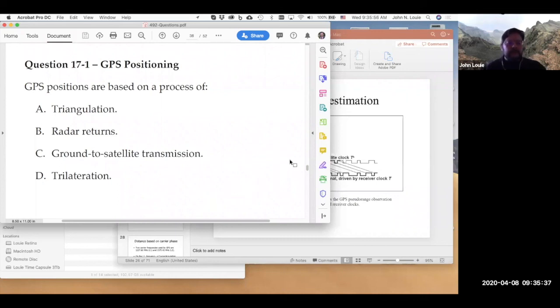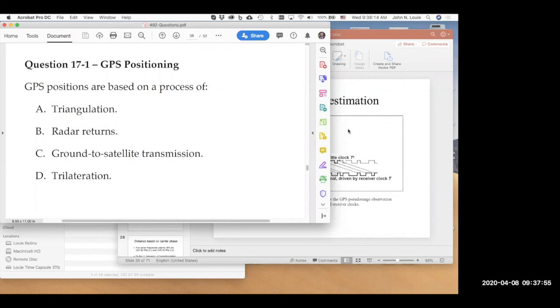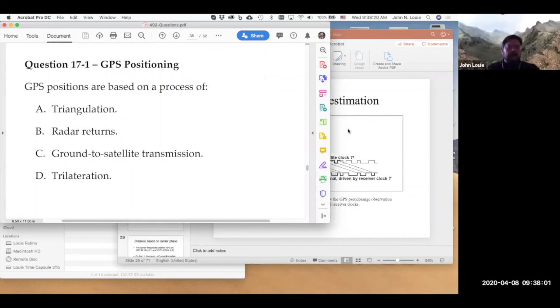We're rewinding here back to question number 17-1, which is on GPS positioning. GPS positions are based on a process of A, triangulation, B, radar returns, C, ground to satellite transmission, or D, trilateration. Give that a minute. All right, I got a majority. Three A's, two C's, and two D's. Oh, wow. Okay, so the right answer is D, trilateration.